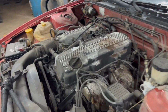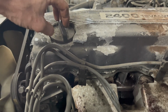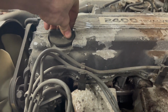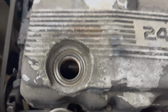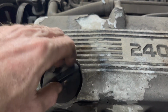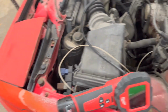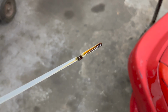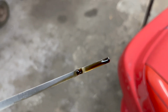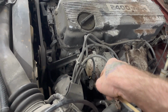All right, so I poured some ATF in the cylinders. We're gonna let that sit for a while. Basically, I was told that this thing had a blown head gasket, but after looking in here, I know you can't see, it looks really clean in there. And upon pulling the dipstick out, look at the oil. That's not blown head gasket oil. That's just 12-year-old oil. So what I'm thinking is the head gasket's probably not even blown.